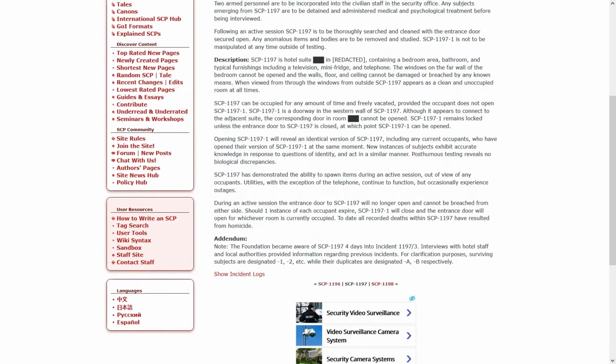Description: SCP-1197 is a hotel suite, containing a bedroom area, bathroom, and typical furnishings including a television, mini fridge, and telephone. Don't take anything out of that mini fridge, they'll charge you. The windows on the far wall of the bedroom cannot be opened, and the walls, floor, and ceiling cannot be damaged or breached by any known means.